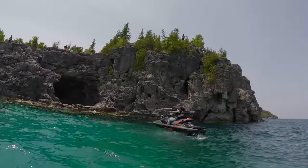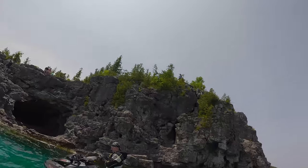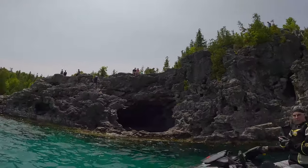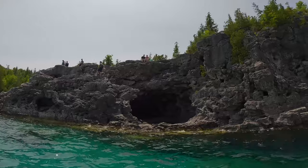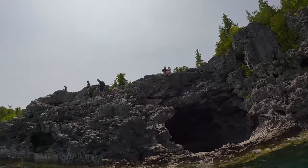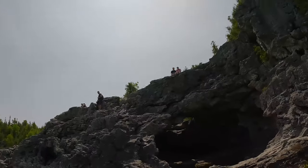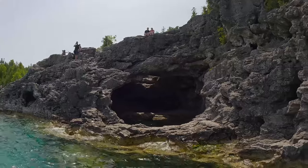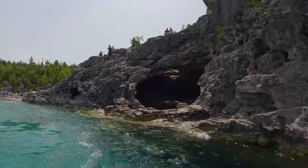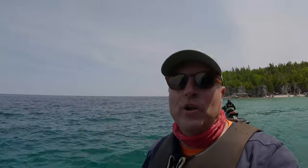Jeez, is that it? That's it right there, eh? Yeah, so I've been in here when the water's been high enough that I could drive the Sea-Doo right into that cave. Because what you can do is you can get in that cave there, and then you can swim underwater and come out on the outside of the cave. So the grotto part is right back in there, but the water right now is a lot lower, because I have in the past been able to drive right over that rock ledge and pull right in there.